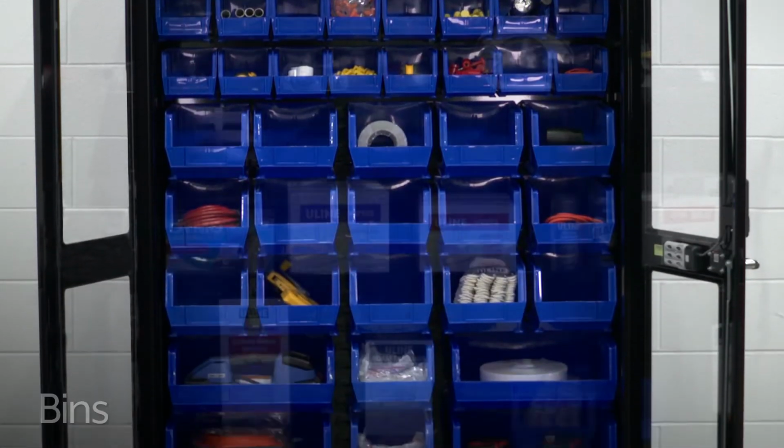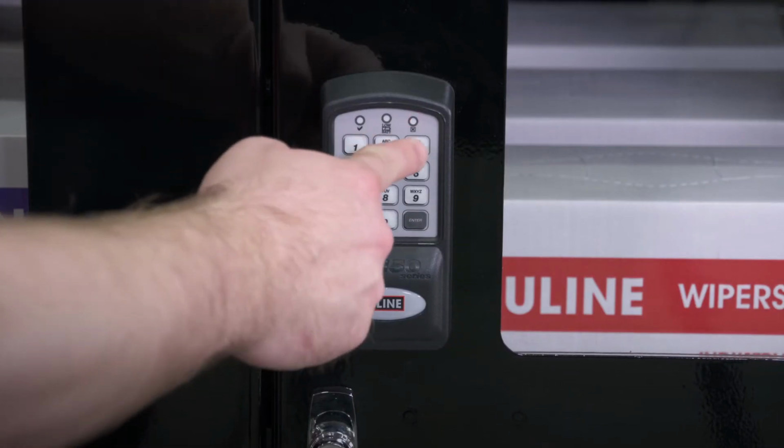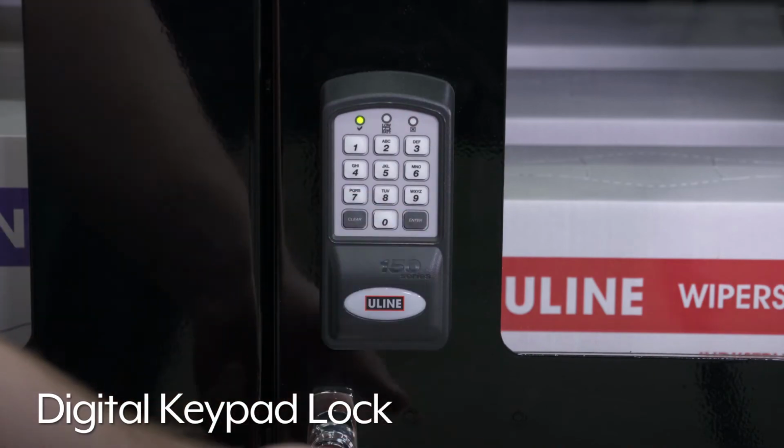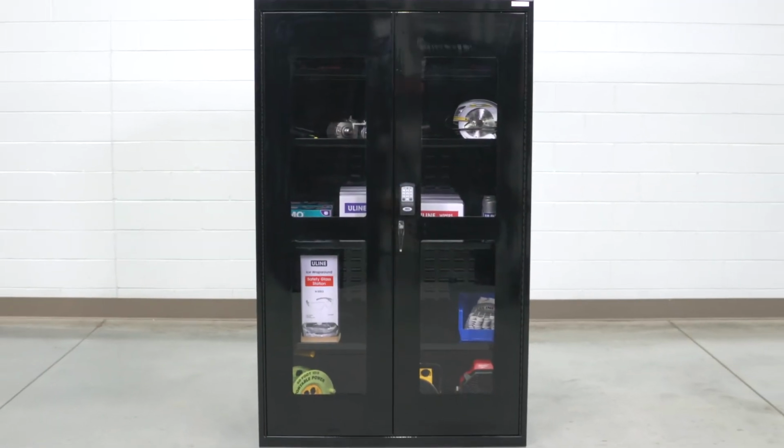Cabinets come with bins or adjustable shelves to accommodate large items. The access control cabinets include a digital keypad lock with a 3-point locking system and strong acrylic windows to further protect stored items.